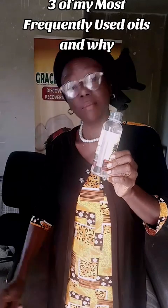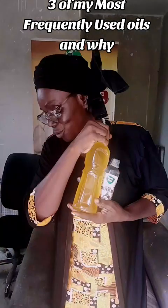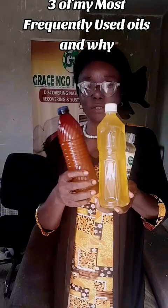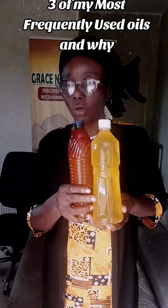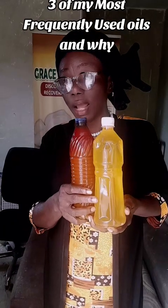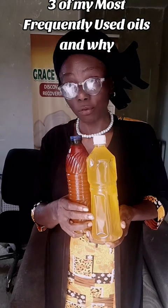And so these are the 3 most important oils that you should be having in your kitchen. The olive oil is one of them, but I don't have it here. It's also one of the top healthy oils that you should have in your home if you want to reverse that disease naturally.